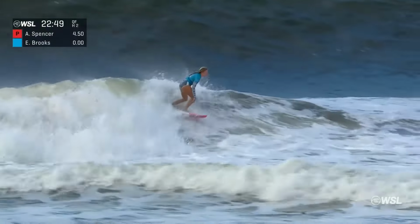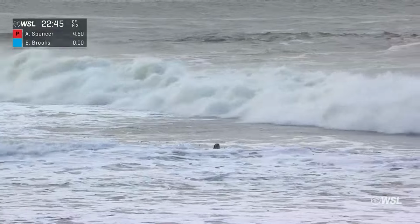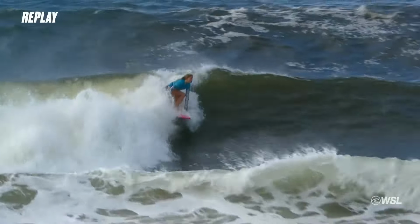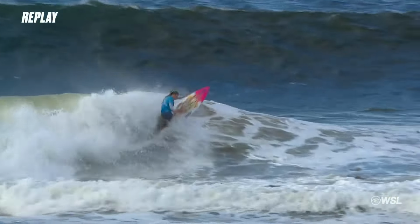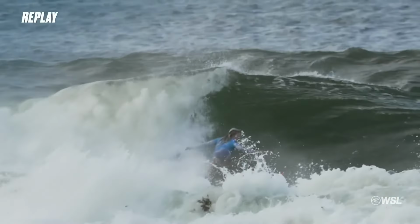Already showing that flashy spark out of the pocket. Getting up there for a second turn. Not a whole lot of face to work with, but still a combo. Yeah. Without going too far out on a limb, that Erin's wave is going to come in a little bit higher. Beautiful slash to start off. The wave lets her down here, but she sort of milks it. But she's underway in this heat.